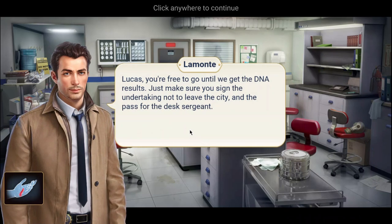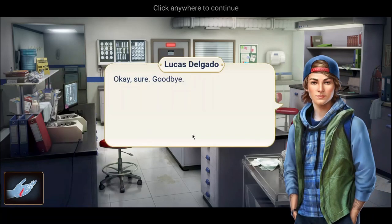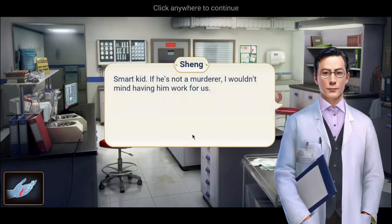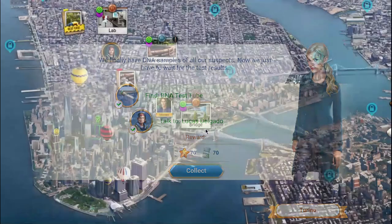Lucas, you're free to go until we get the DNA results. Make sure you sign the undertaking not to leave the city and get the pass for the desk sergeant. Okay, sure. Goodbye. Smart kid. If he's not a murderer, I wouldn't mind having him work for us. I did the samples of six bags. Now we just have to wait for the test results. Okay.